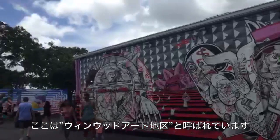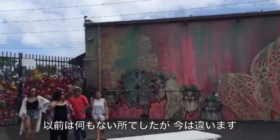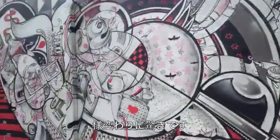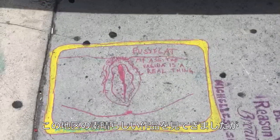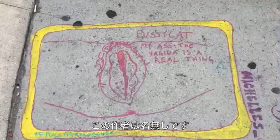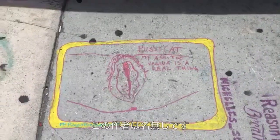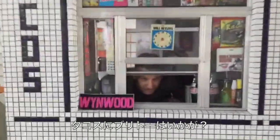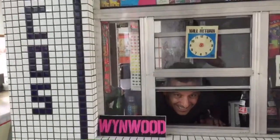This is the Wynwood district of Miami. A long time ago, nothing was like this. Look at all the people here now. As a kid, I used to come to Miami quite a bit, and there really was nothing like this. I've been admiring much of the art in the Wynwood district, but this one really caught my eye. I wonder who this artist was. They didn't take the time to sign it. Or maybe that's her. Tacos? Burritos? Por favor. Sí. Yes.